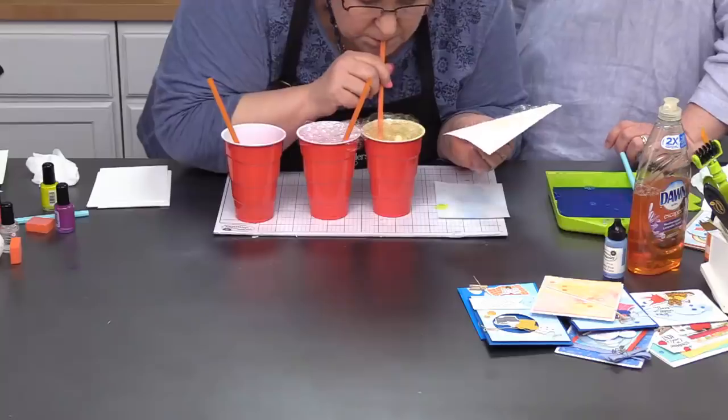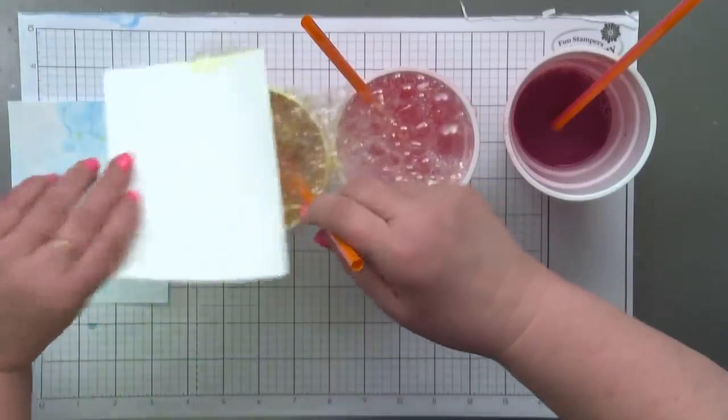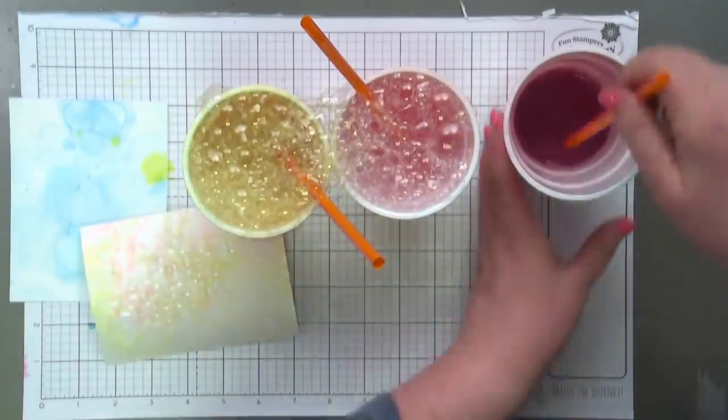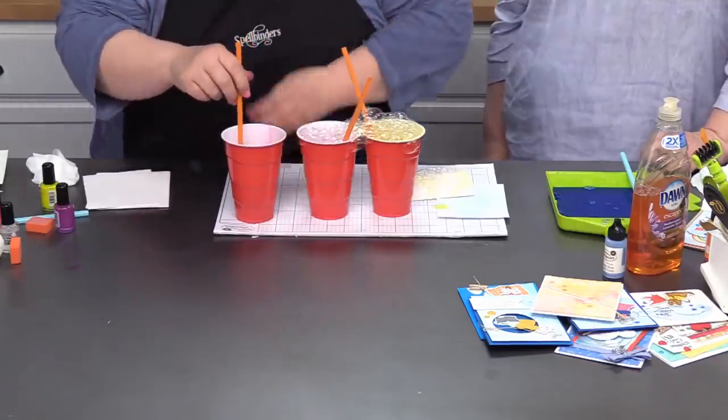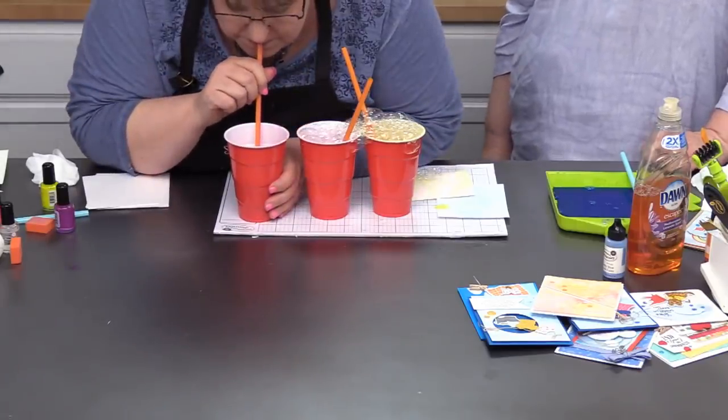Oh my gosh, look at that. It is kind of crazy. It's so awesome. I love it. And then just give this a stir. Oh, don't suck in. There's a reason I need my apron. Don't suck in, Robin.